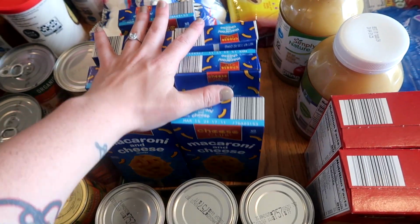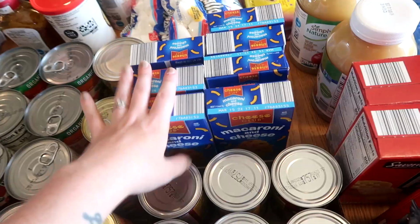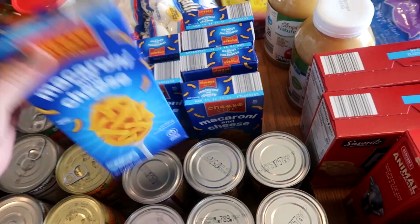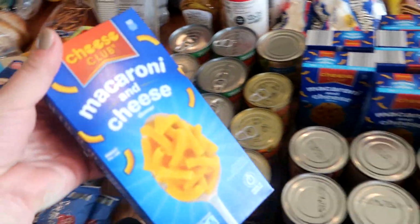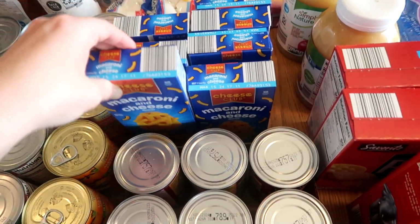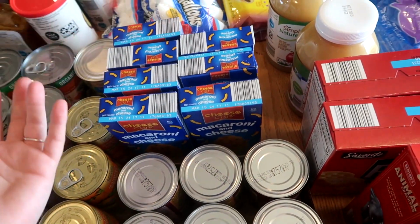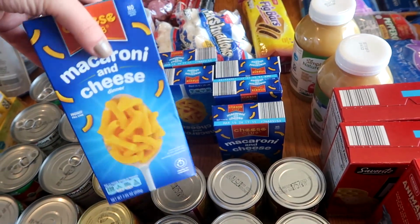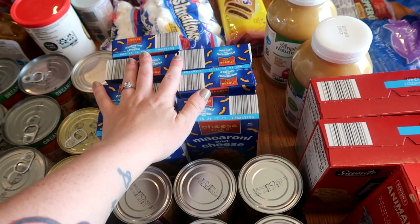Macaroni is on the meal plan. Once a week we're going to be doing macaroni and cheese. Just myself and the kids, 1 box is enough. I don't really like boxed mac and cheese, so I'll eat something else, like a salad, or maybe we have leftovers and I'll eat the leftovers. The kids will have the mac and cheese. But if my husband is eating, say we're doing this on a Saturday or something, I'll do 2 boxes of mac and cheese for him and the kids. So a couple meals' worth of mac and cheese here for sure.